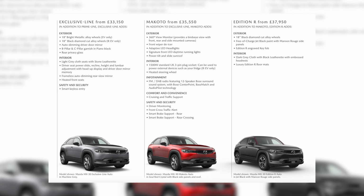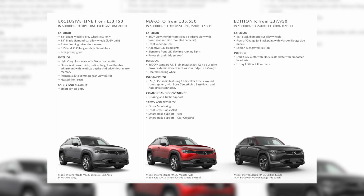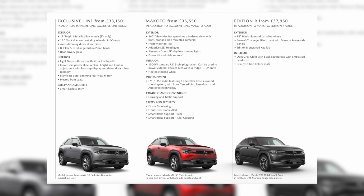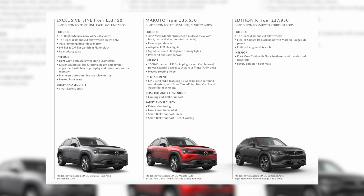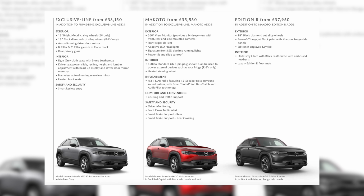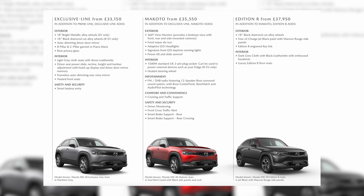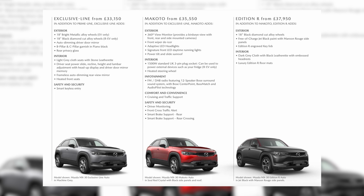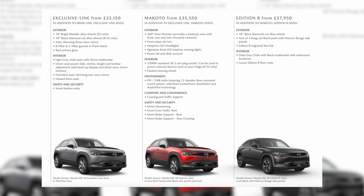But then you have the top of the range Makoto, which will come with a 360-degree camera instead of just a reversing camera. That's standard on the car, the reversing camera. You get adaptive LED lights, you get front wiper de-icers, signature daytime running lights, power tilt and slide sunroof. You get a 1,500 watt standard 3-pin plug socket that can be used to plug in external devices. That's on the REV only though. You get a heated steering wheel.